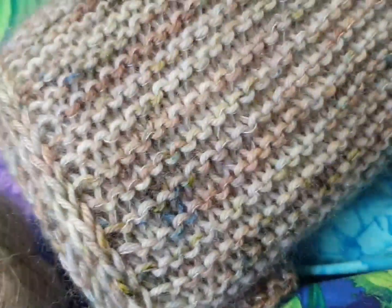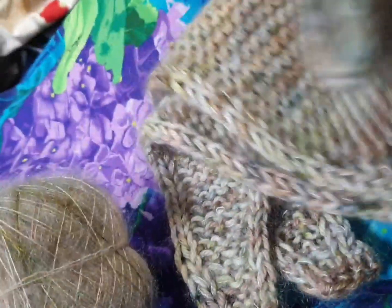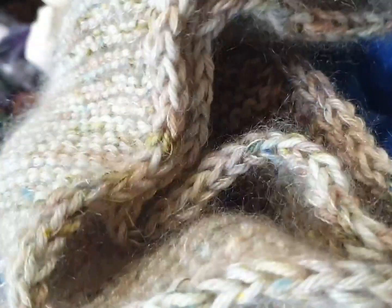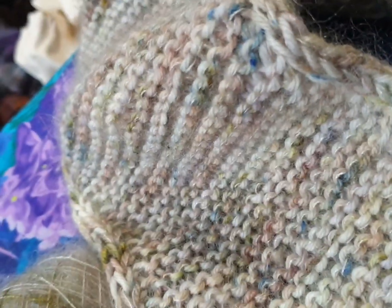I finished my Sophie shawl. It only took me 2 afternoons. It is big, beautiful, so soft and gorgeous. And I think my sister's going to love it because she lives in the mountains and it's cold there. So that's finished. That was one of my projects.